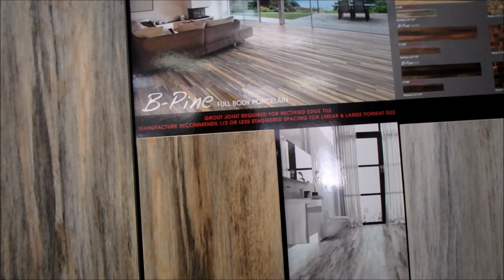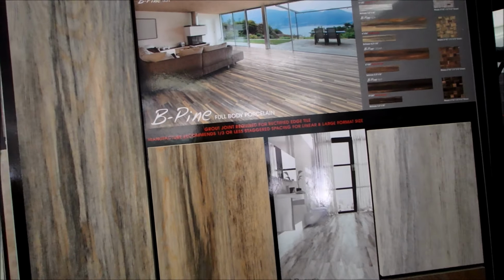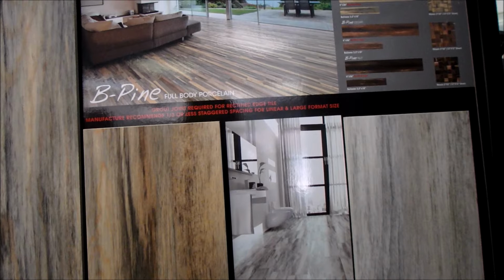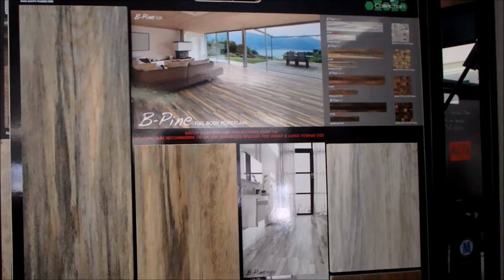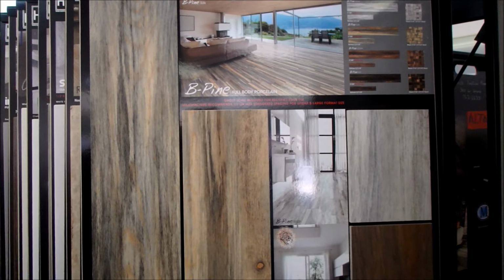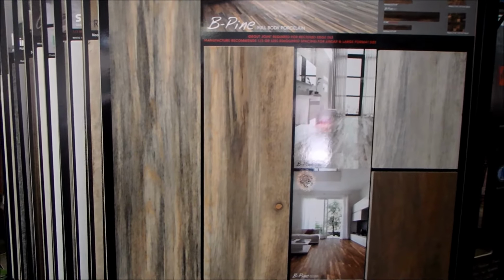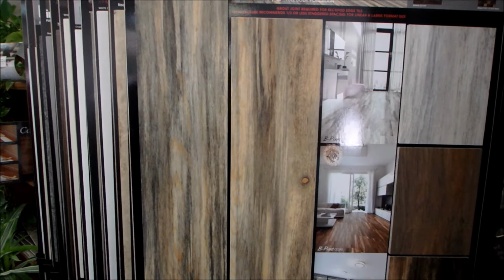Let's see. Popsicle spa, porcelain. Is it porcelain? Yeah, it is porcelain. Full body porcelain. You're looking at, let's say, $625. That's for the tile. And let's say, I'm going to go a little high here, but let's say $15 for install, just to give us some room, because I don't know what your floors look like.